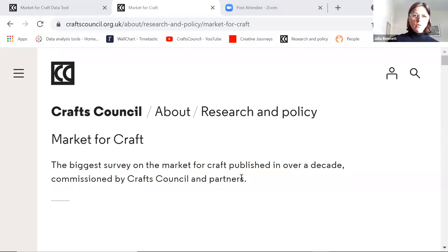And most recently, we published The Market for Craft. This was last year. We felt very much that there hadn't been enough research for us all to understand that market, but more particularly to know how to respond to that market. So we were keen to understand it, to commission research from others, from, in this case, MHM, Maurice Hargreaves McIntyre. And they undertook a research report for us that we published last summer, the biggest survey for 10 years on the market for craft.